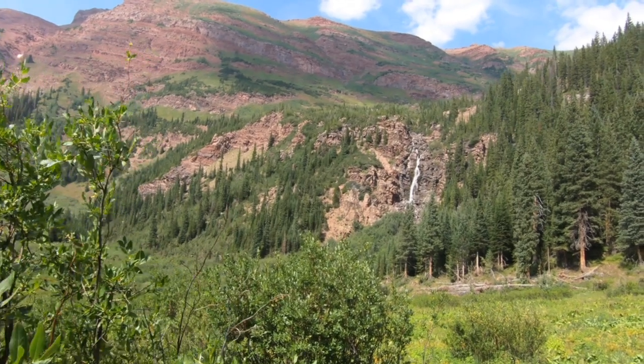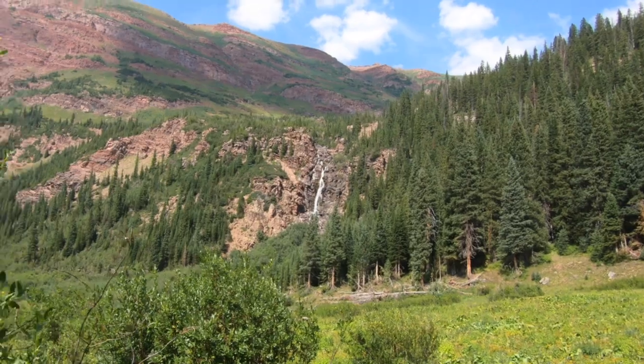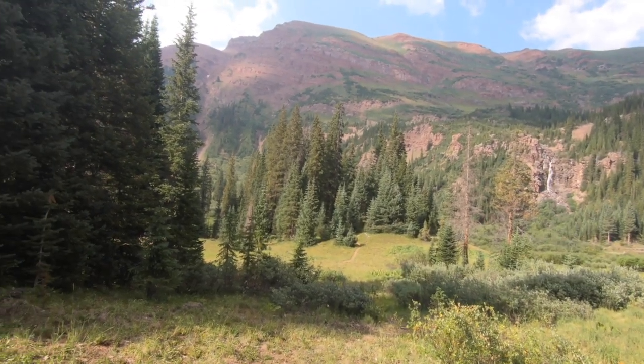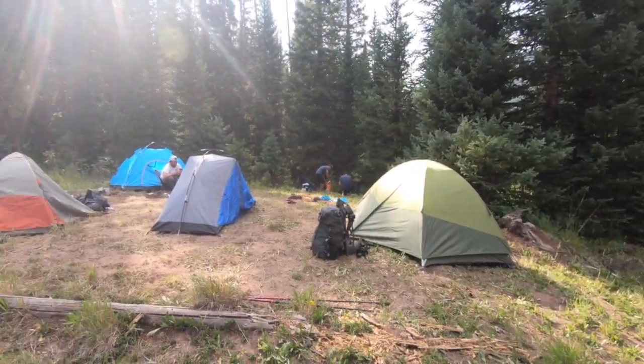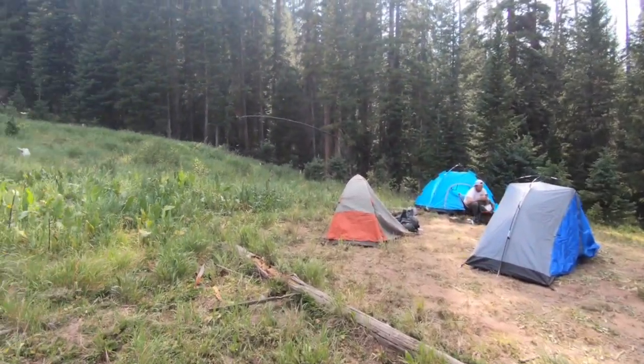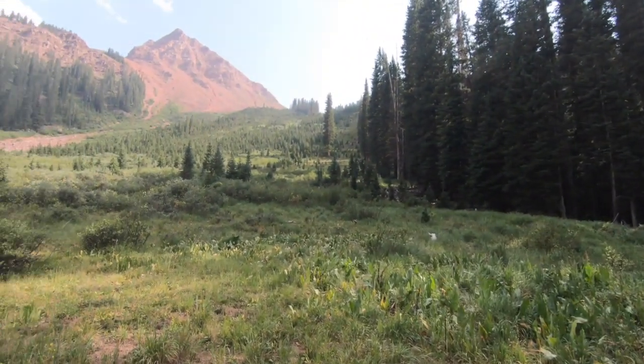And here we are at our second campsite with about 100-foot waterfall right over there. It's a little hard to see, but super relaxing. Setting up camp. This one was not a bad site at all, but it was probably my least favorite just because we didn't have much tree coverage to our tents, and it definitely got cold.